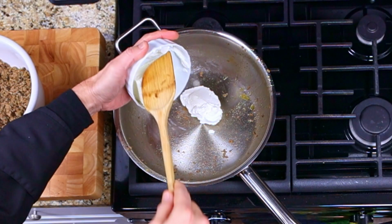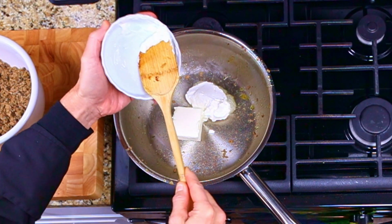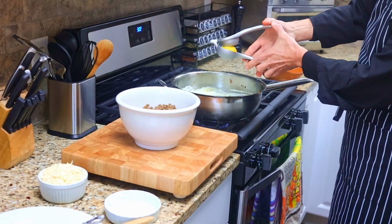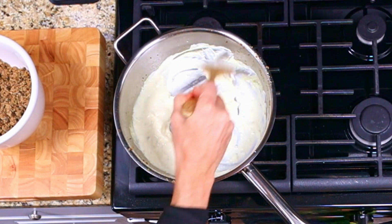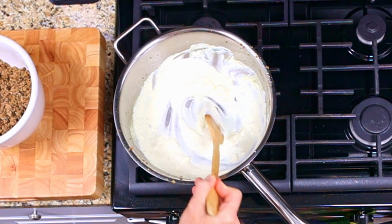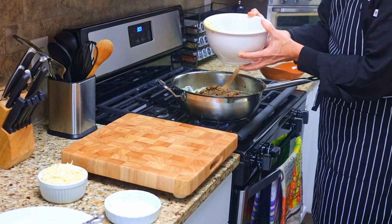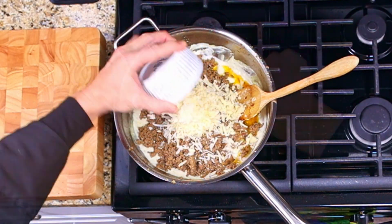Next, we'll make our stroganoff sauce. Add the cream cheese and sour cream to the pan and stir it up until it's melted. Add in the lemon juice and stir everything together. Add the bowl of meat, mushrooms, and onions back into the pan. Add in the shredded cheeses and stir it all together.